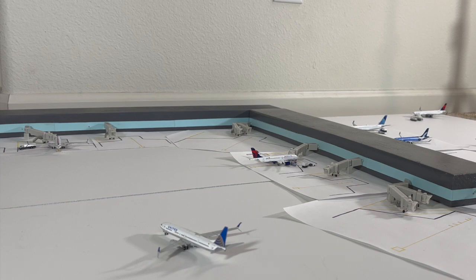So let's begin today's airport update with our first aircraft. I think I'd rather just start off with Gate Alpha 1 and go all the way to Gate Alpha 12. And if there's something on the taxiway, then we're gonna check it out afterwards. So, let's begin with our first aircraft.